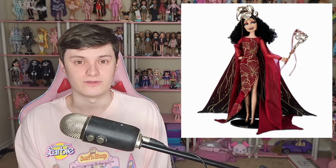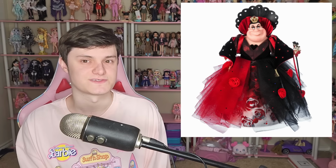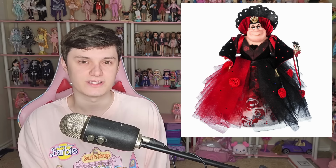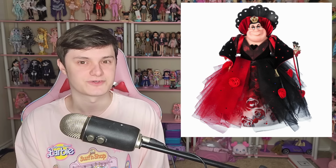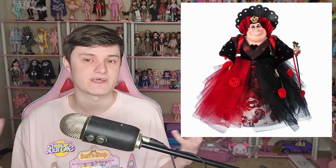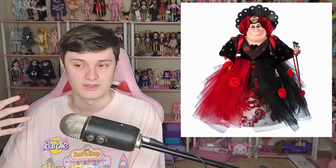Mother Gothel is serving. Gaston and the Queen of Hearts, they're a little goofy looking for my taste. And I understand that's the point. It would be much worse to fundamentally change how they look for their doll releases. I just have no significant attachment to these characters, especially not enough to pay for a limited edition doll of them. But they have their audience, and I'm sure they'll enjoy these.